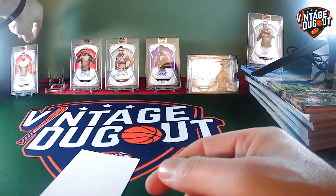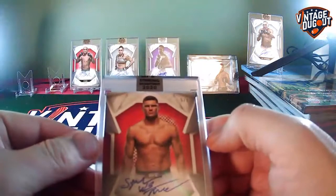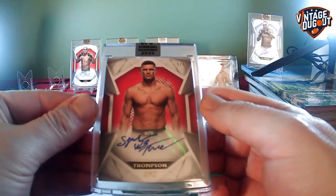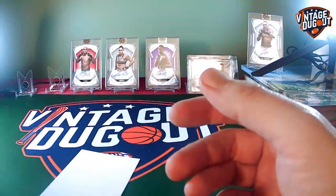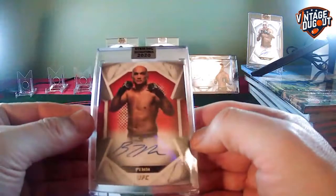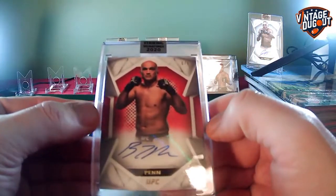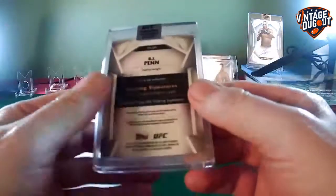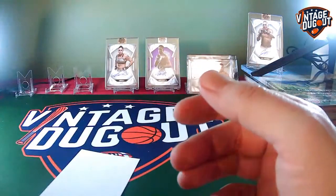I guess we're going to go Stephen Thompson, red. It's another tough pull. 5 out of 8. Nice auto again. It's a tough card. You don't see many of those out there. Then we got BJ. Oops, sorry about that. BJ Penn, 6 out of 8. 6 out of 8 auto. Red. It's a nice one. All-time great.